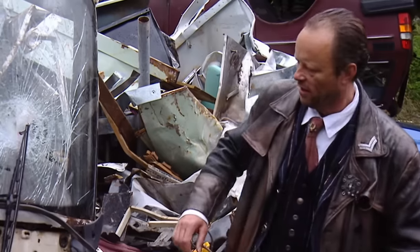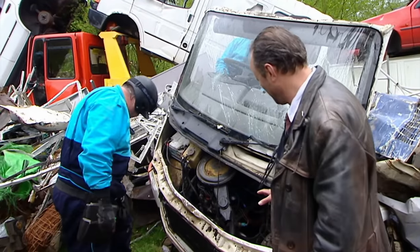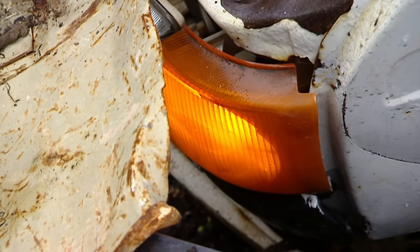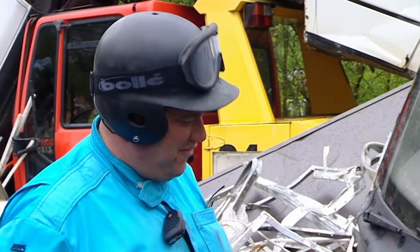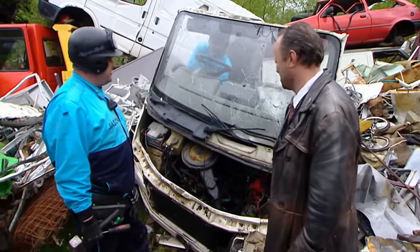Morning, gentlemen. Now you found a classic vehicle here, in mint condition. V6. Do you think that is an engine? Well, there's a bit of power in the battery, because the hazard light works for them. Before we drag it out, just to see if it at least turns over. Come on! Get in there! I don't believe it.